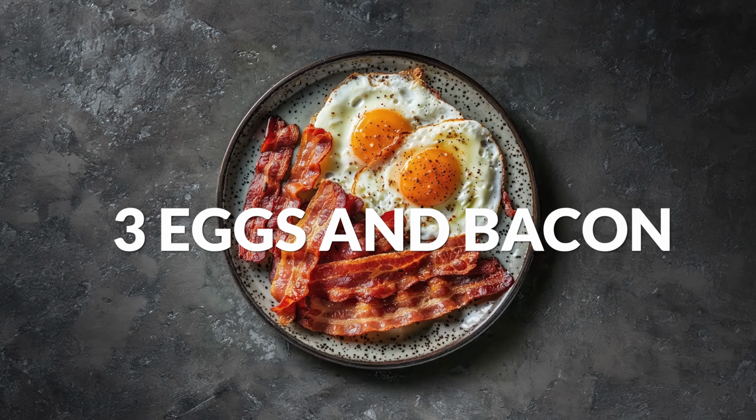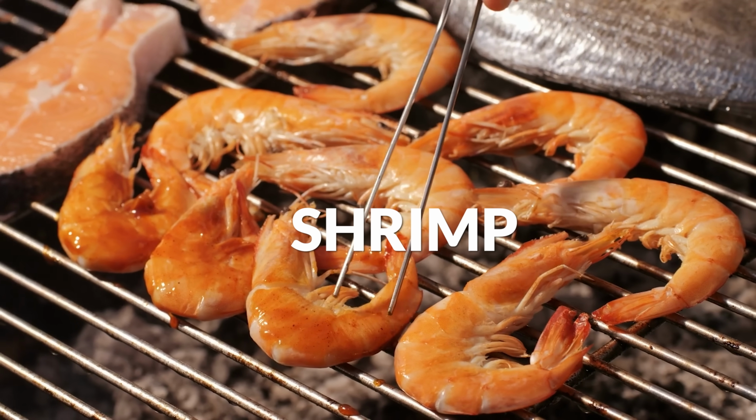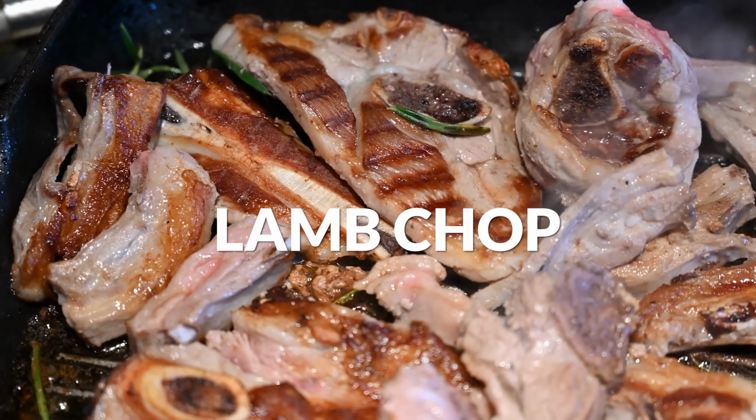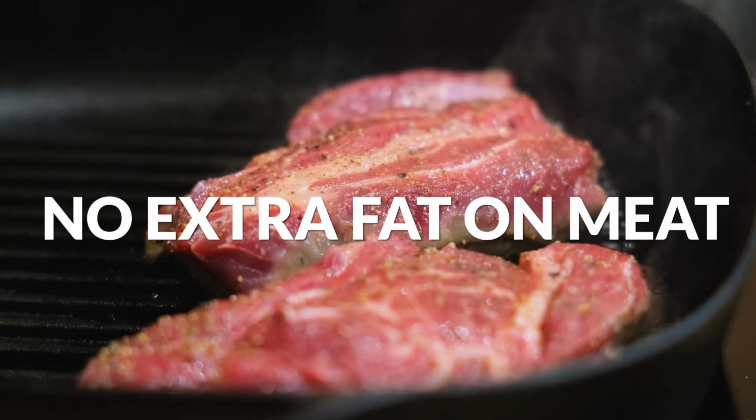This is day 4. For breakfast, it is 3 eggs plus bacon. For lunch, you're having some shrimp with some sea salt. And for dinner, you're having lamb chops. So this goes through 14 days of meals, 3 meals per day, and then it gives you the grocery list as well.